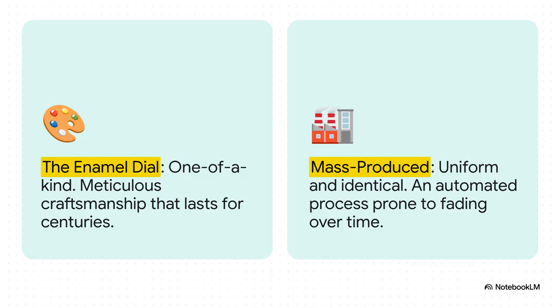So, here's what it all boils down to. It's the difference between something that's just a part and something that's a true piece of art. A mass-produced dial, it's one of thousands, all identical, spat out by a machine. But an enamel dial, it's one of a kind. Every single one has its own tiny, unique character, thanks to the artist's hand and the unpredictability of the fire. One is designed to be replaced. The other is born to be an heirloom.